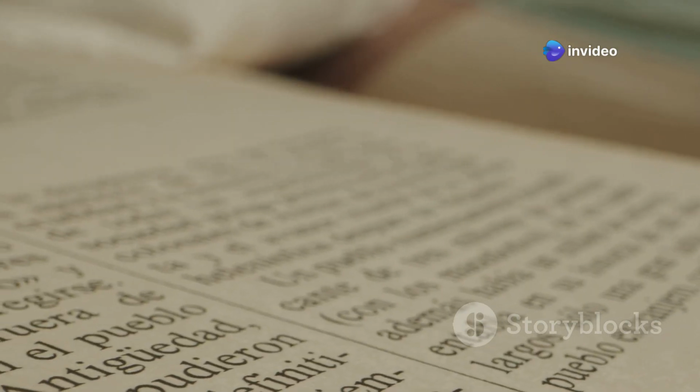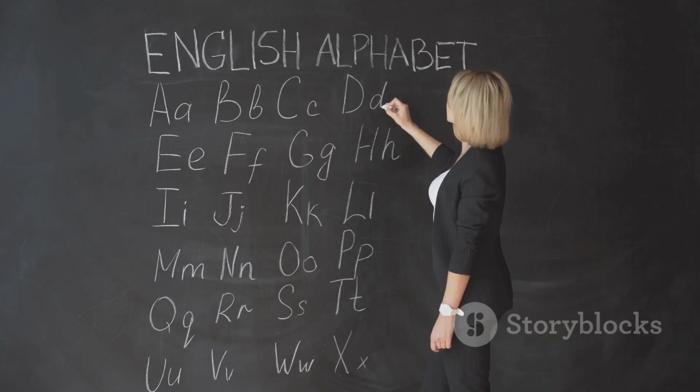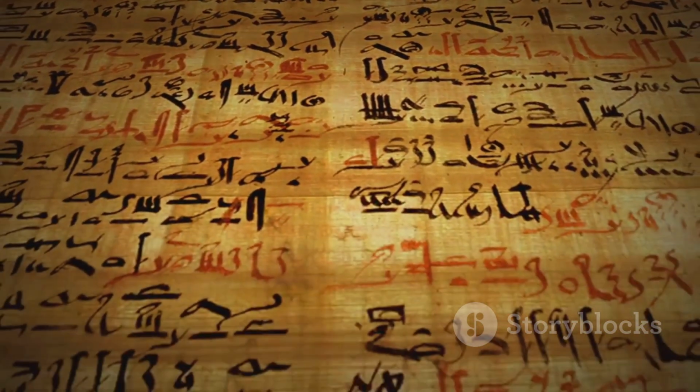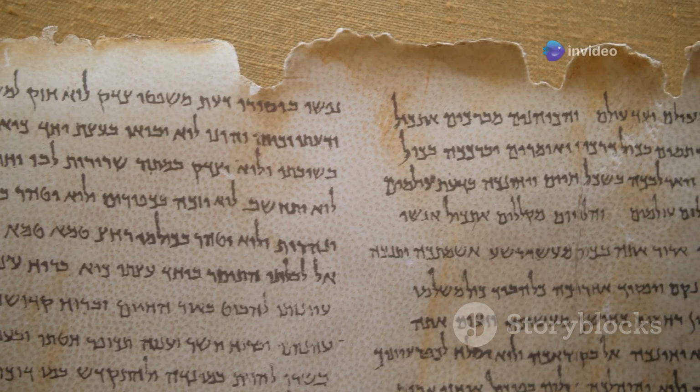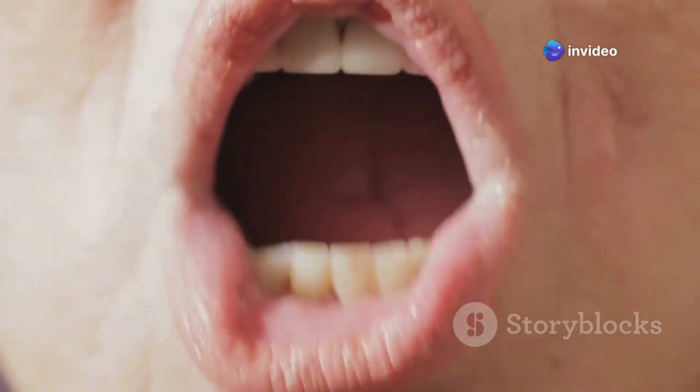This mix became Old English. Old English is very different from English today. It sounds like a different language. Old English used different letters too. Some letters look like the ones we use today, but others are strange. For example, they used the letters thorn and wynn. These letters made sounds like th and w.